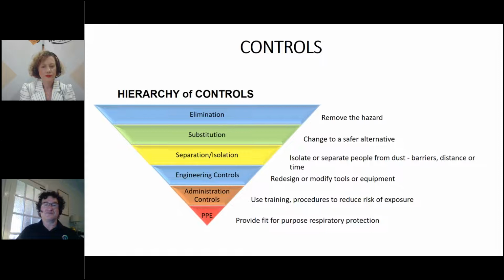Here we go, the hierarchy of controls. The idea is, let's eliminate or remove the hazard so that people aren't exposed in the first place. Then you go down through to substitution, so change to a safer alternative. So we might change the silica percentage of a particular product we might be using to a lower percentage silica content, and that's probably the best way that we would be looking at a control there.